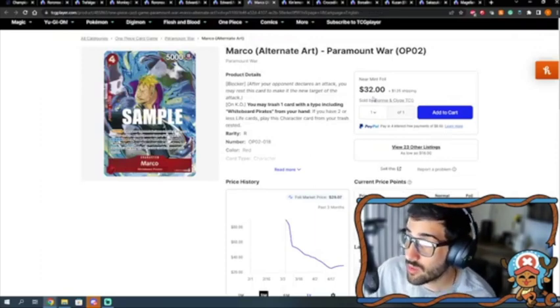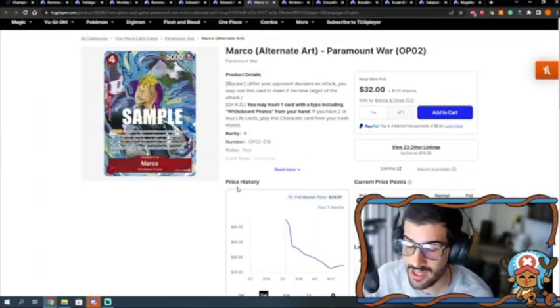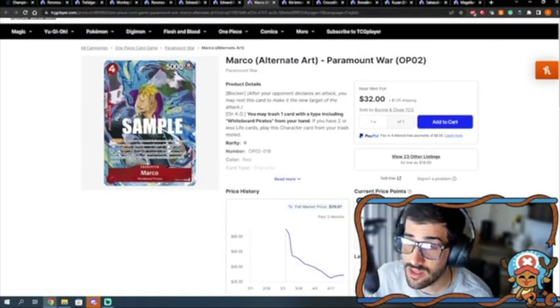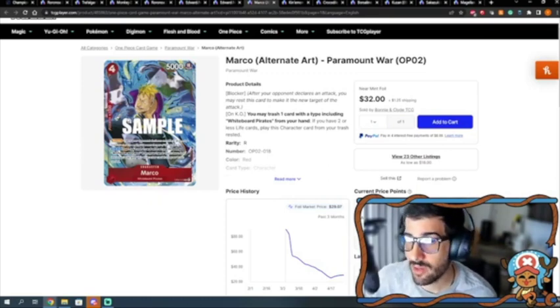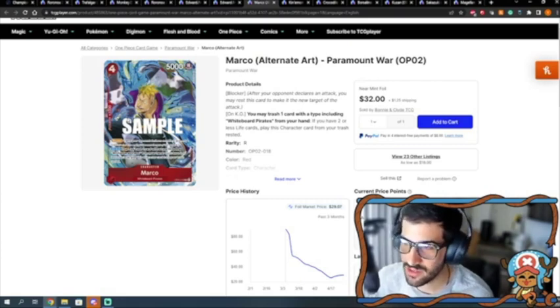Even when I saw Marco hitting 50 bucks, I was like, oh my god, that's such a great price for Marco. Now I see Marco at 30 bucks. Again, that's just great for the community. He's bounced up from 25 bucks. Let me tell you, if you've never played this card, if you've never summoned this card in any red deck, he's ridiculous. He's like one of the craziest cards there is, in my opinion.